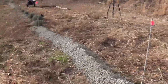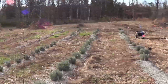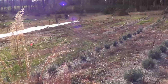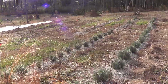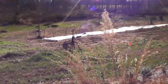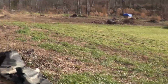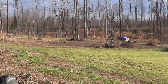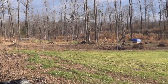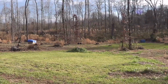Here's the work we did today. Finished adding gravel, completing the rows here for the lavender. And they're a little wonky, but they're rows. And then this spring, we'll be planting 400 more, or 600, I have to check my order, lavender plants. And more rows all the way down. In this area as well, we'll have rows of lavender. And where you see those stakes with the pink flags, those are going to be flower rows in the spring. And there's Piggy.